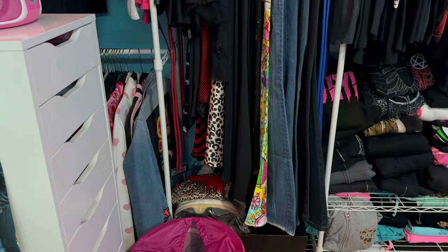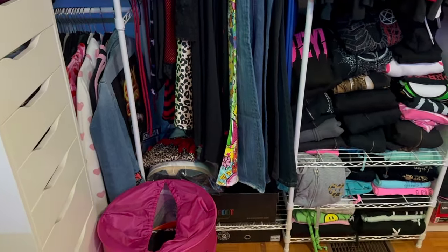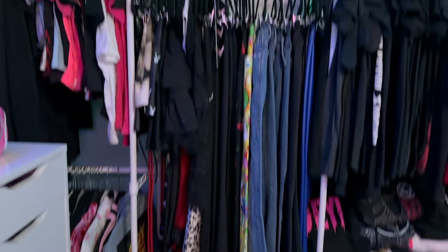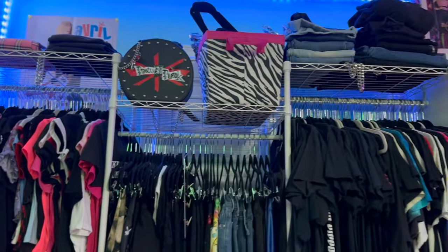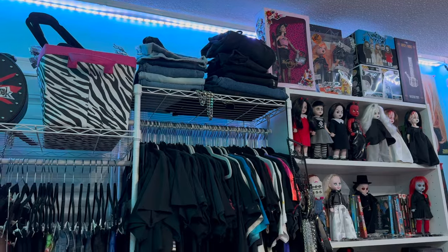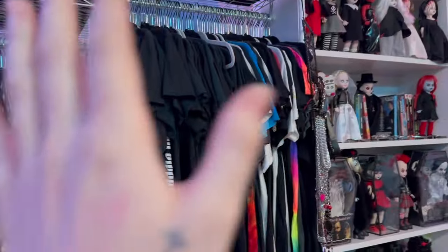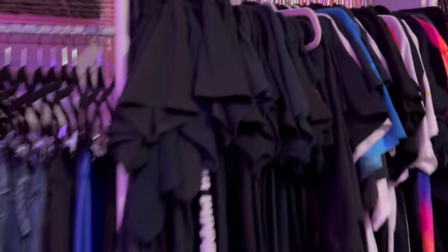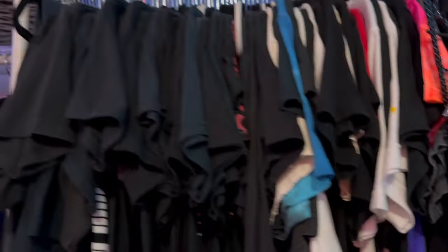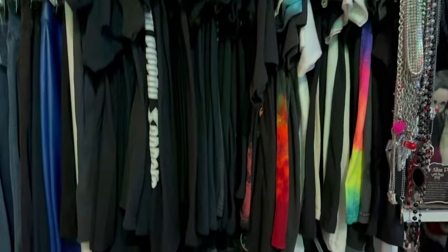And then there's a pair of moon boots over there. And then my furry moon boots are in the box. And then I have a pair of Demonias. My other Demonias are in my closet. But yeah, I'll open the closet after. And then I have some more jeans and stuff up here on this side. And then all of these shirts, they're all band shirts. They're all band shirts. These are all of my favorite band shirts, all right here.